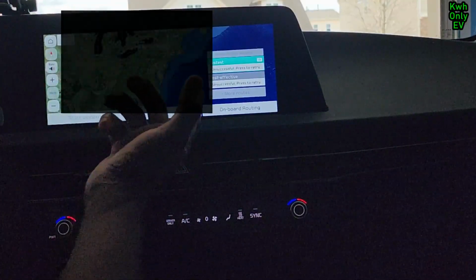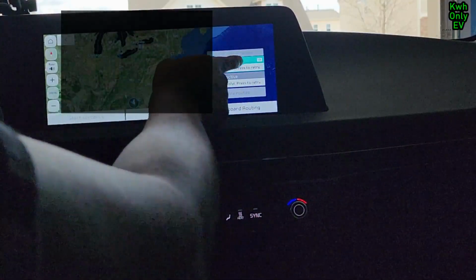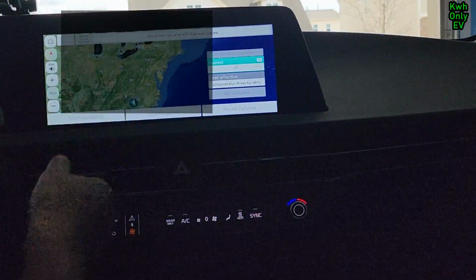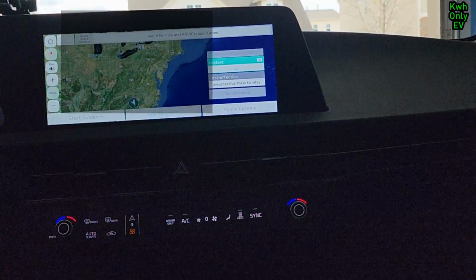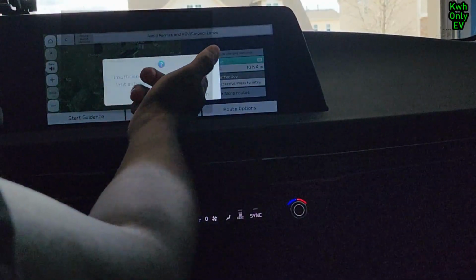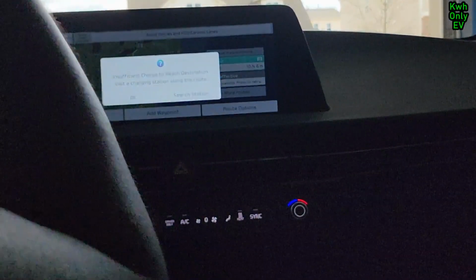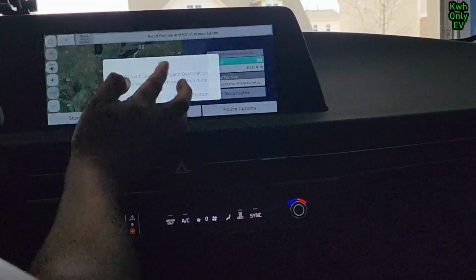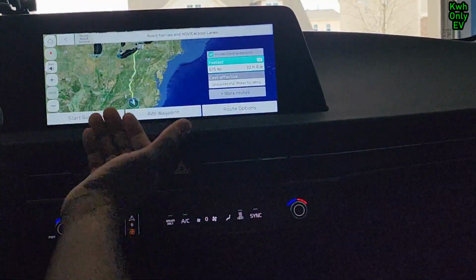Please press to retry, which I did earlier. It didn't work. So it said insufficient charge to reach destination. Visit a charging station. When I clicked on it, it's showing me Electrify America in Statesville, North Carolina. But when I click OK, it's not showing me where to stop.